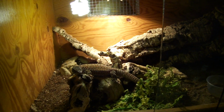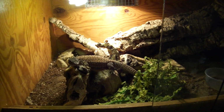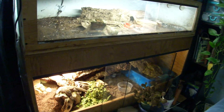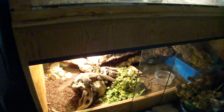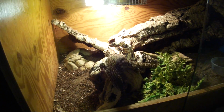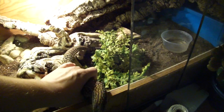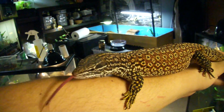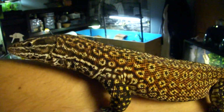So this is their cage. It's doing okay. Honestly, what I really need to do is clean it all out, refill it up. I might stain it with epoxy on the sides, and then refill it, add in their new UV light. You just want to come out and say hello, don't you? Don't do that. Come here. My light's not on, so the lighting's not the best, but check them out.